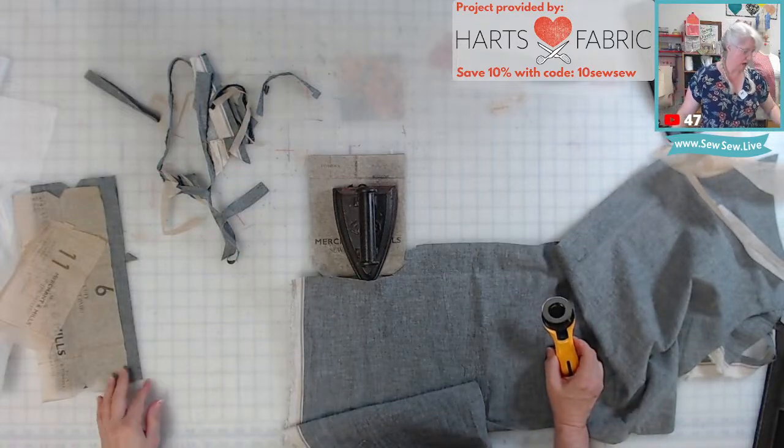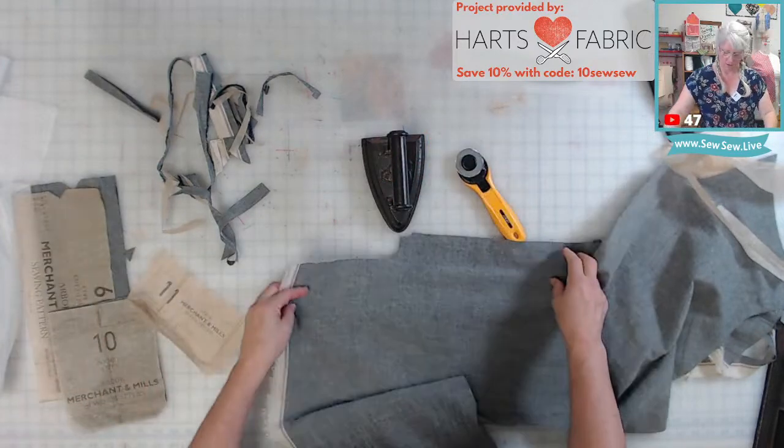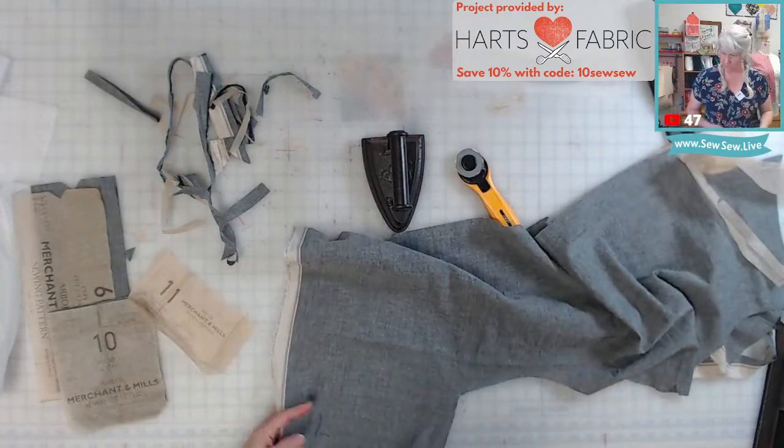Okay, we have 2 cuffs. We have 2 pockets. I have 1 collar, no flaps.